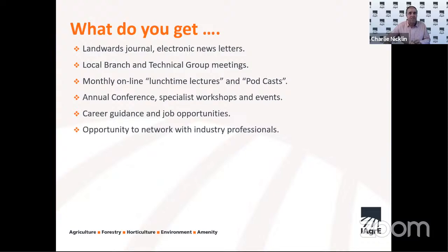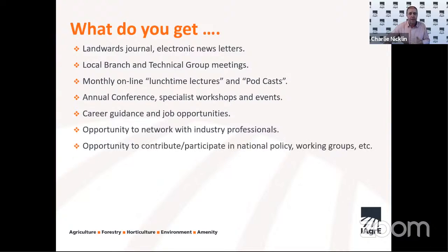I've mentioned before this opportunity to network with industry professionals. That's a great plus with professional membership of IAgrE. And I also mentioned before the National Engineering Policy Centre and some of the working groups. Being a member gives you the opportunity to get involved and participate in some of this national policy work. There's one going on at the moment, which is a Code of Practice for Autonomous Vehicles, which is a really interesting one to be involved with. We also offer mentoring through the registration process. We can provide mentors, and we guide and support people through that process.